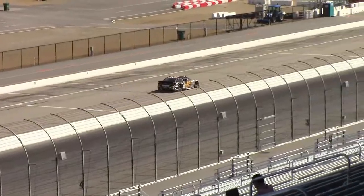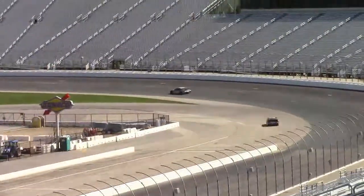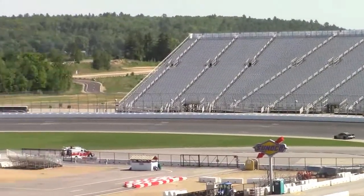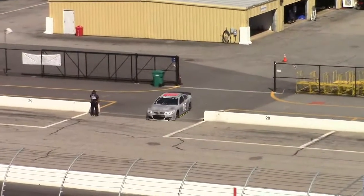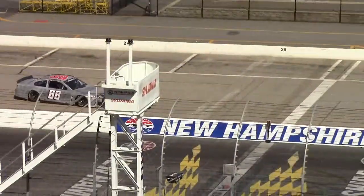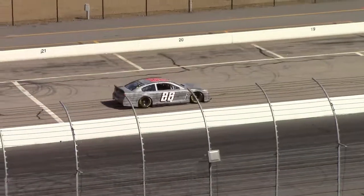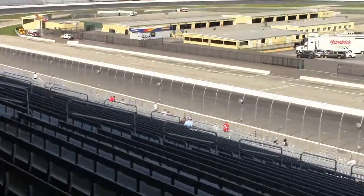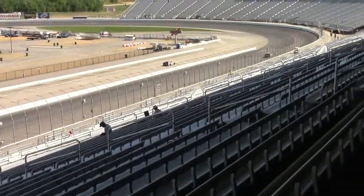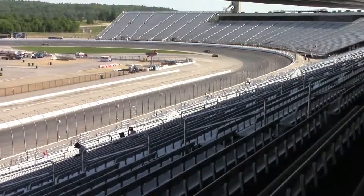Gonna get some action going here. Larson's gonna stay low as Johnson goes high. And look at that, that was Jeff Gordon. We spoke way too soon because here comes Dale Earnhardt Jr. See, now these guys right here, they're close to each other. Three cars. These guys are going all out.